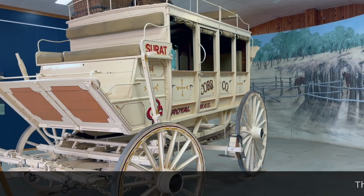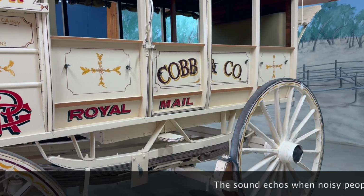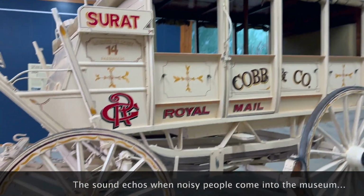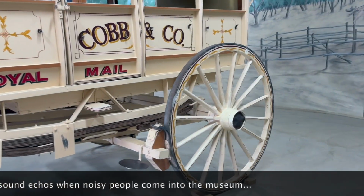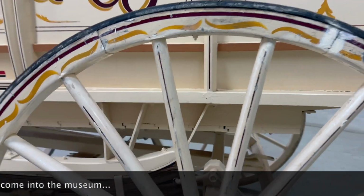This Cobb Co carriage is pretty impressive. Rather large. Might have to zoom the car. I can't zoom any further. So rather large. Taller than my van. The wheels, especially this back one, are almost as tall as me.